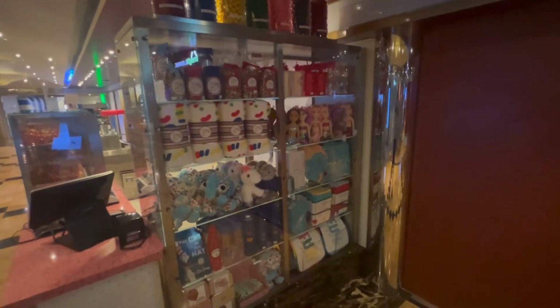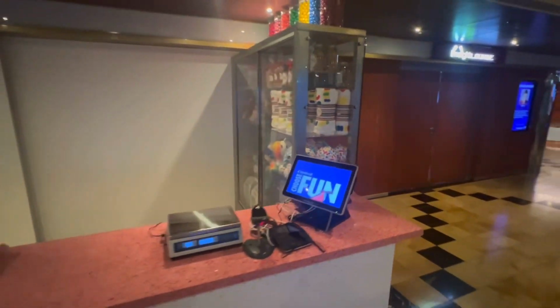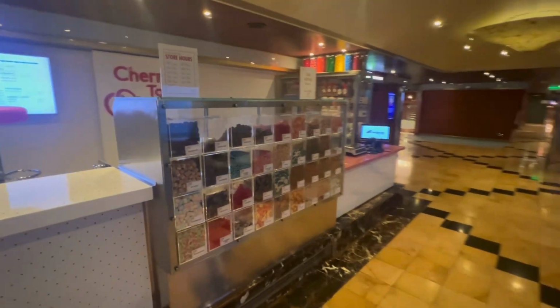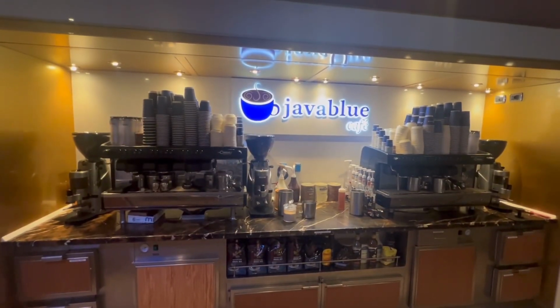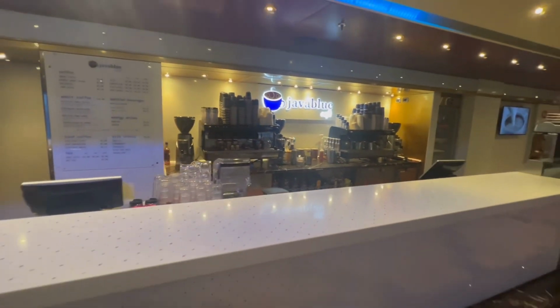Right outside the Limelight Lounge, you'll find Cherry on Top, or the candy store. And right next to that, you come to Blue Java. This is a great place for you to get your coffee in the morning. And there is an upcharge, but it's pretty good coffee.